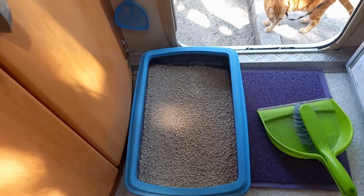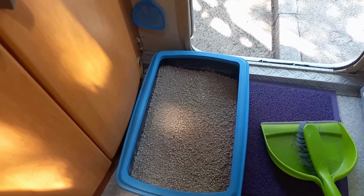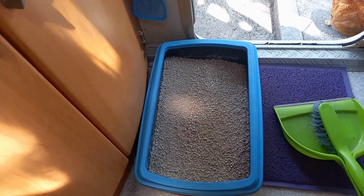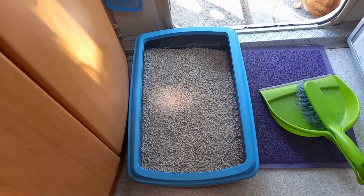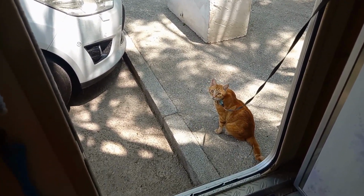If you just remove the poop right away, then we don't have any problems with smelling neither from pee or poop. We tried some sort of crystals that you can put in the sand to make it smell better, but he simply refused to use the litter box when they were in. I don't think he knew what they were, so we quit doing that. We tried it once.